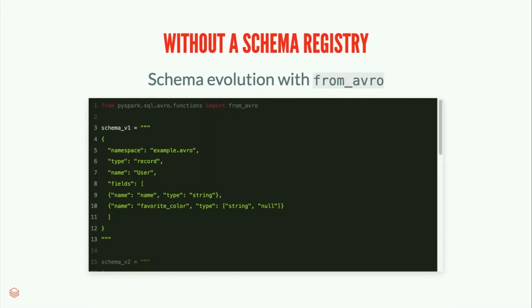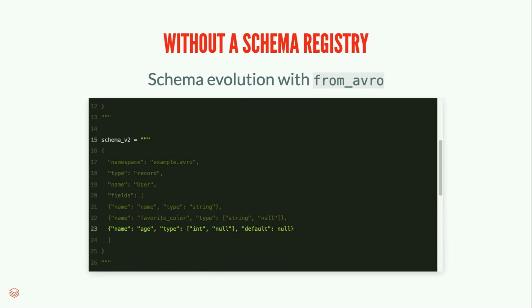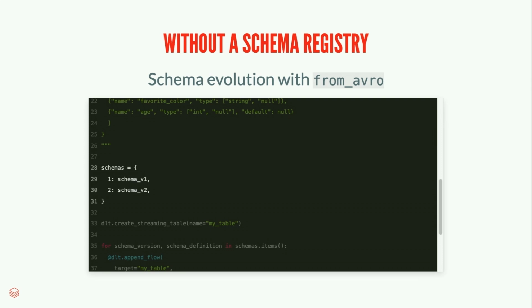But then, obviously, we want to work with multiple schemas. So if we've got a version 1 of the schema here, and then a v2 where we've added a new field, we can create a little dictionary of version 2 schema, and then we can work with it from there.